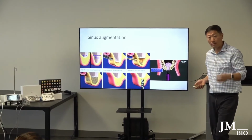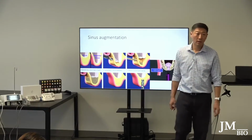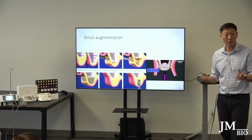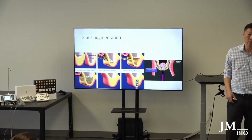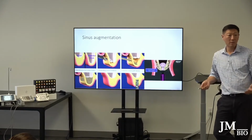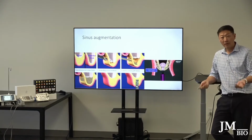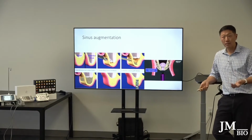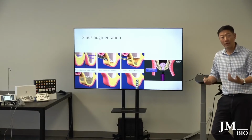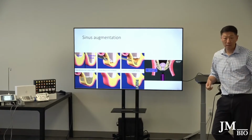I go in, create the osteotomy, and then I do my sinus lift, pack the bone, and place my implant. The patient leaves, and I place the healing abutment because I get good stability on the implant. They go home with no suturing and very minimal pain. And so the patients are very happy. So try to deliver cases while minimizing trauma. If the patients are happy, you have more patients returning to you for more implants in the future.